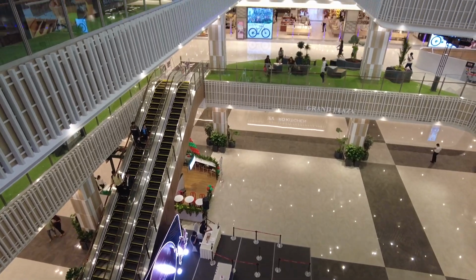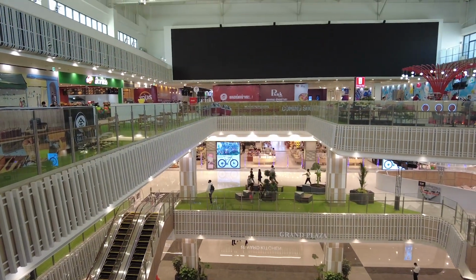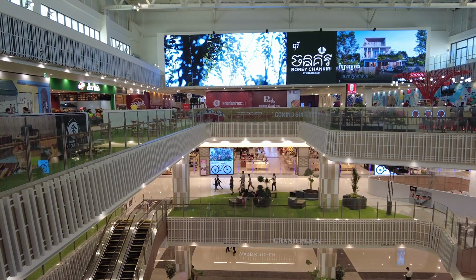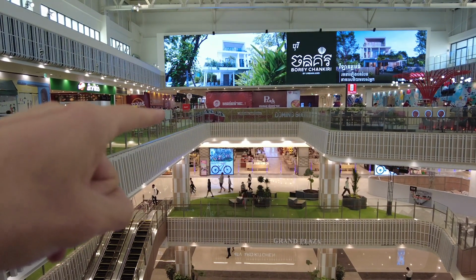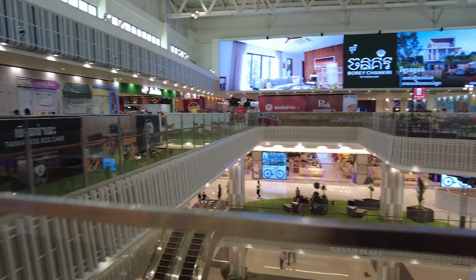Back to the Grand Plaza area. So I guess the department store is only on that one floor. We got Aeon Grocery, Aeon Department Store, and then more food maybe? I don't know, let's go look.